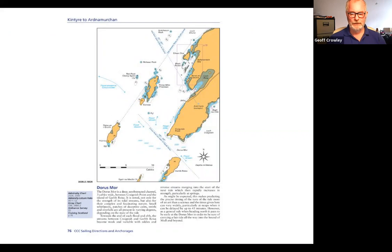The sailing directions are set out in various books covering different areas. So one covers the Clyde area, for example, and has everything to do with the Greater Firth of Clyde, and a bit further south down into the Solway Firth and across to Northern Ireland, and stops at the Mull of Kintyre. The next book, Kintyre to Ardnamurchan, takes over at the Mull of Kintyre and covers all of those things from there to Ardnamurchan Peninsula just north of Tobermory.